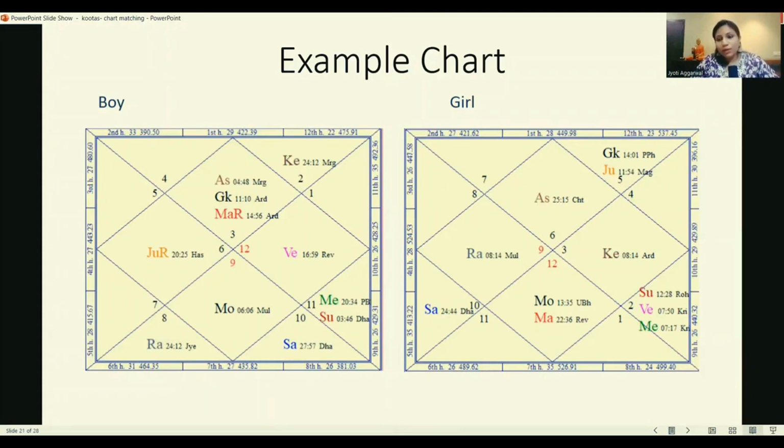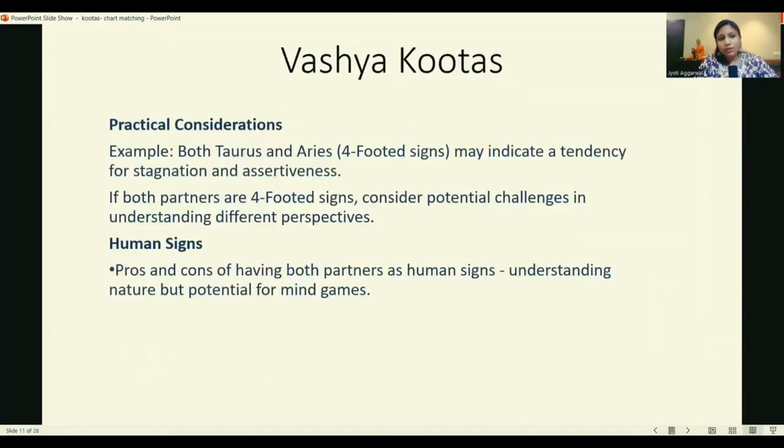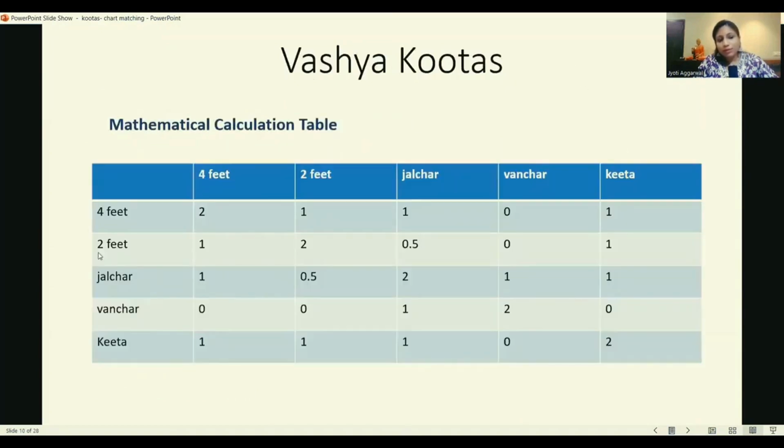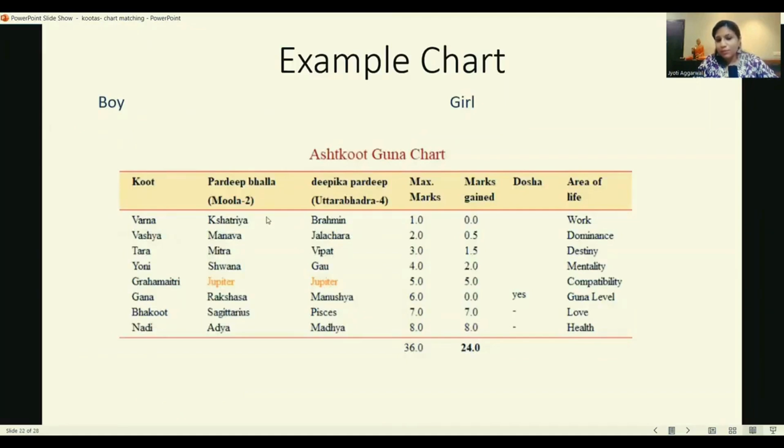Let's talk about the second Kuta, which is Vashya Kuta, meaning who will control whom more. In this case, the boy's moon is in a human sign because it is in the first half of Sagittarius, and the girl's moon is in a water sign, in the sign of Pisces. Now, you might remember the table we discussed, which mentioned that if a human sign marries a water sign, they get 0.5 marks. So we didn't get any marks in the first Kuta, which means we got 0 marks because the boy is Kshatriya. Now, since a human sign is getting married here, we are getting 0.5 marks out of 2, as we mentioned in the table.